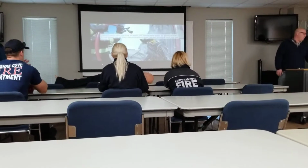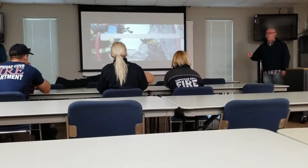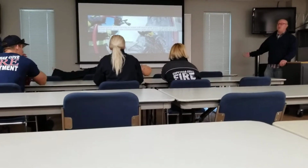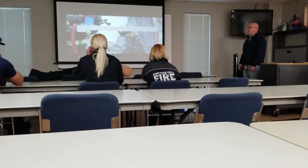Now what they're starting to do is a lot of deconning on scene. Get out there, just wash all your gear off before you get in the truck. Yeah, it's going to be a little wet, but at least you're not carrying that stuff back to the station. Because when you put it in the truck, it carries with you, and you take it back into the station before you know it because it's on you.